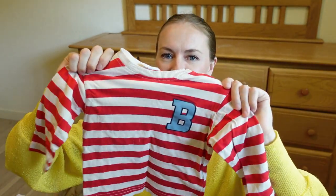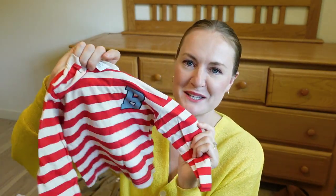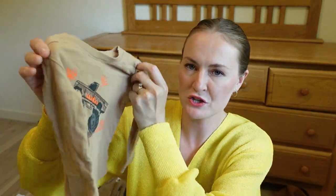Next, I have this really fun kind of striped shirt. My mother-in-law got this for us. We wore it when we went to Disney and then for Valentine's Day, but it's too small now. So I'm gonna pass this shirt on. And this is another one, Monster Trucks. This was a favorite of my son, but it's too small now. So I'm gonna let it go and it's really, really worn.